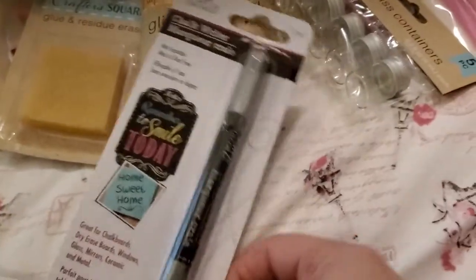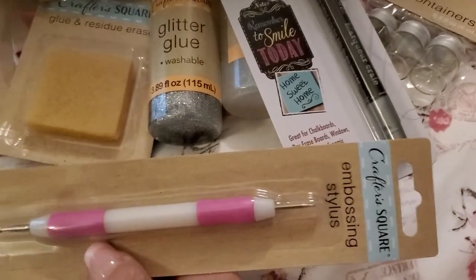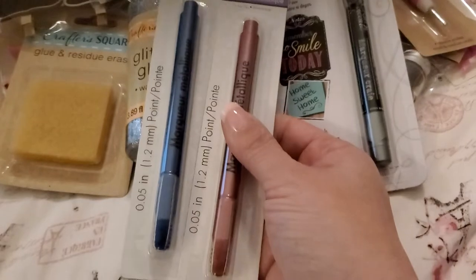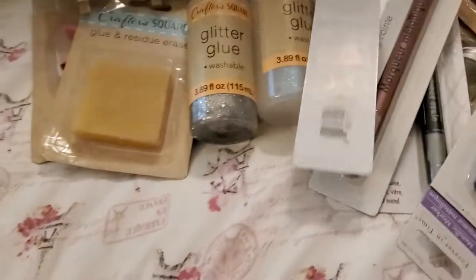So here's a chalk writer. I got some, this I thought was too cool. So it's an embossing stylus. I think you could probably use that to pierce something too. Lord knows, don't do it to yourself. These markers. I picked up two of blue. I'm telling you, I don't even know what it is. I just see it and I grab it.